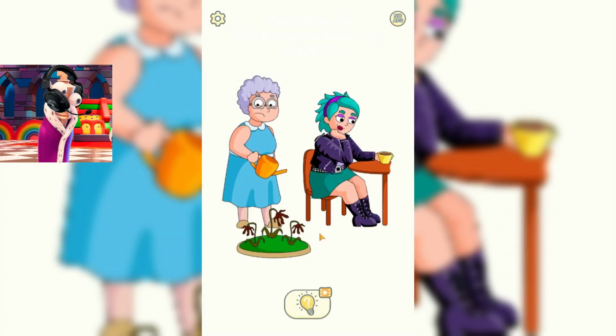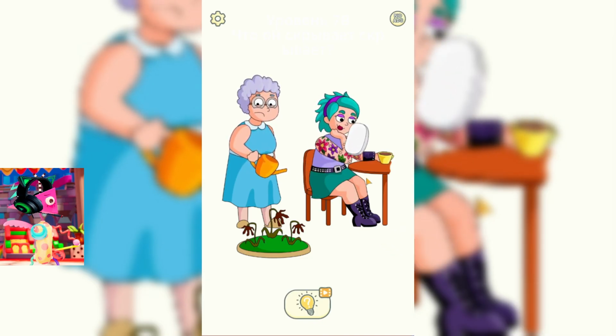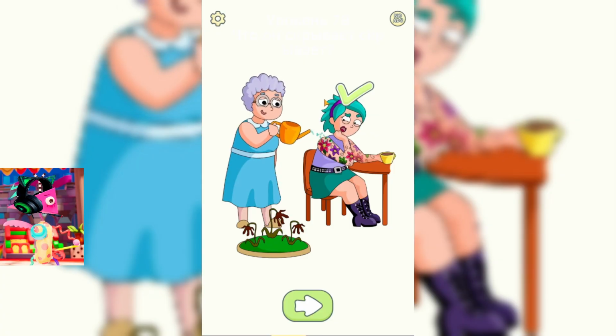Now we need to help this granny water the flowers. But it seems to me that nothing will help these flowers. Maybe we should look for other flowers in this room. Oh, just look! This girl has tattoos of flowers on her arm, and Grandma decided to water them. But I don't understand for what purpose.